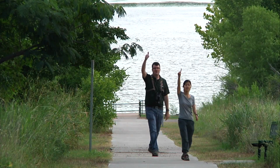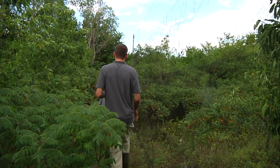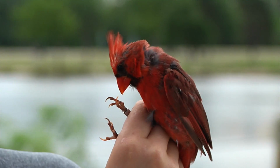So far we've caught 181 birds. We've been doing this 4 days a week for about a month now. And we just caught our first eastern phoebe, so that brings us up to 18 different species. Our most common is a northern cardinal, males and females. They're pretty bright, easy to identify, all over the place, probably in your yards and feeders.